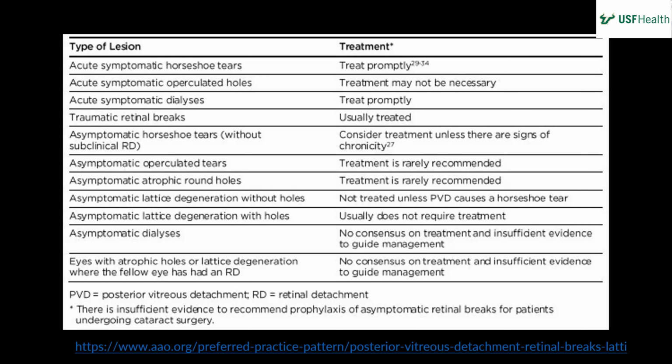That was in Retina Journal. I think it was this month's Retina. It used to be that people would treat everything, before laser and cryo was used. The retina associates would do surgery and put in diathermy around the lesions.